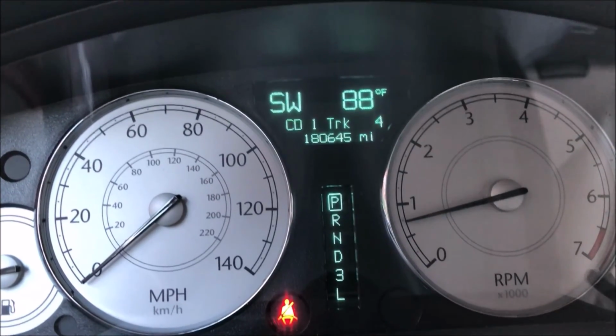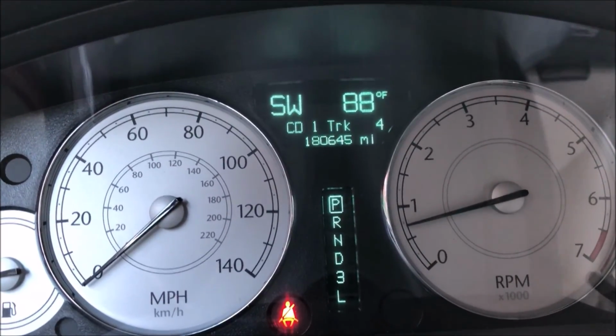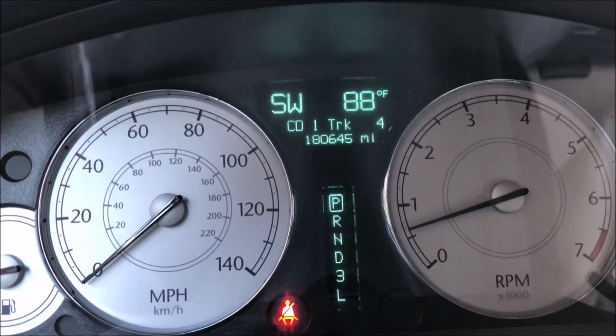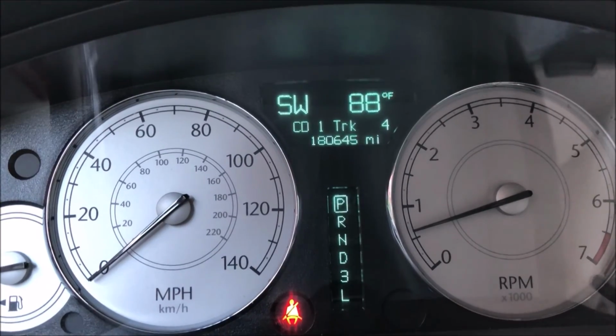And since I'm at 180,000 miles, I also want to think about changing the spark plugs. Also probably need a new serpentine belt or fan belt or whatever you call it, because mine's starting to crack. All around, all sorts of little maintenance things.